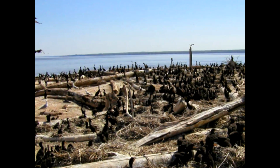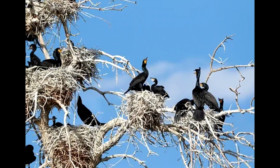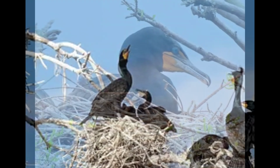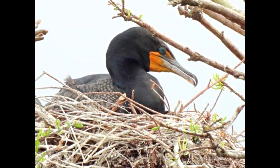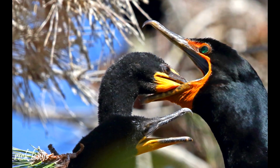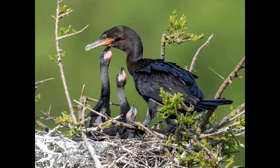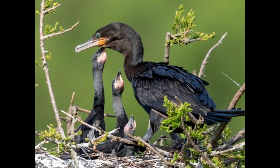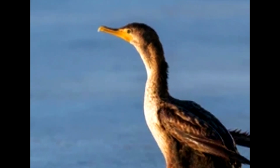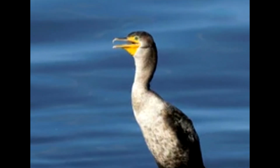The male and the female, they breed after about 3 years old. They nest in colonies. The nests are on the ground or in trees, usually exposed to the direct sun. Now the nests are generally bulky with sticks or other materials, even junk like ropes, old balloons, or plastic debris. And the adults, they shade the chicks, they bring them food and water. And the young ones, they leave the nest in groups, then return to their own nest for food. Then after about 6 weeks, they can fly, and at 10 weeks, they leave the nest and are on their own.